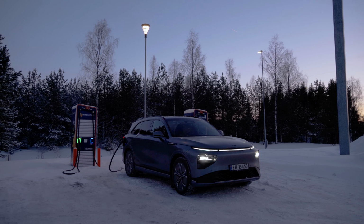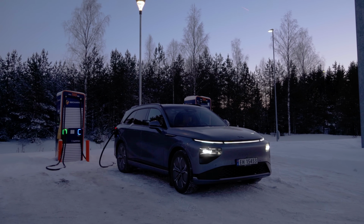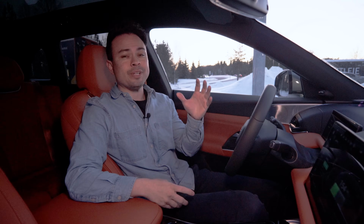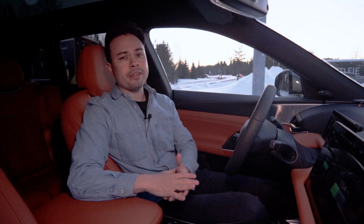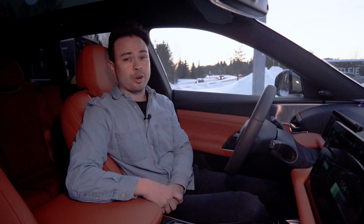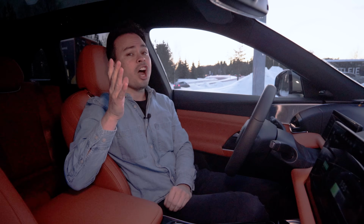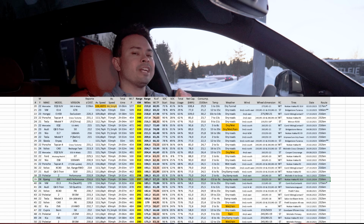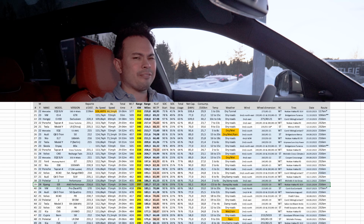Now for the results. To find out how far this car is able to go on a full charge of battery, we take the usable capacity of 93.1 kilowatt hours divided by the consumption, 30.4 kilowatt hours per 100 kilometers, and then subtract 3% in heat loss, which gives us a theoretical range under today's conditions of 297 kilometers.